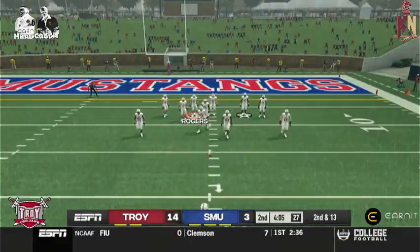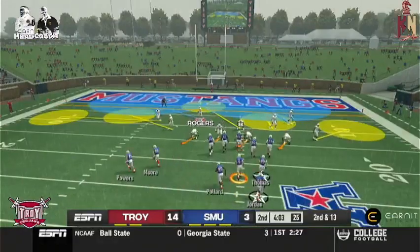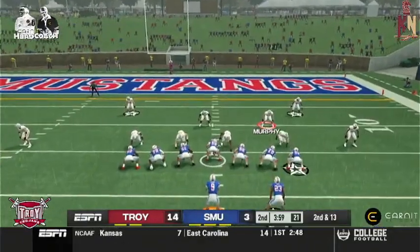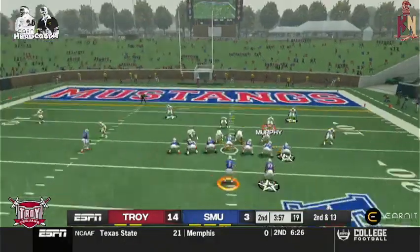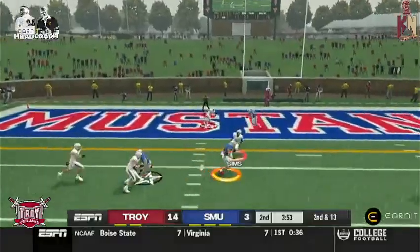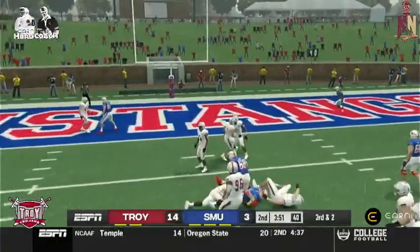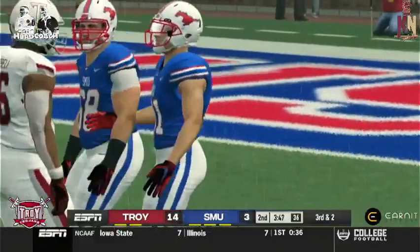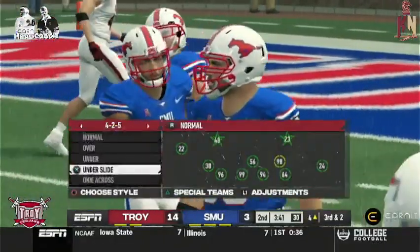From the 16-yard line, 2nd down. Slings it, and he's taken down around the 4-yard line. The quarterback and his receiver make a great play here and convert on an early down.